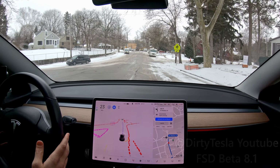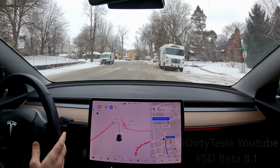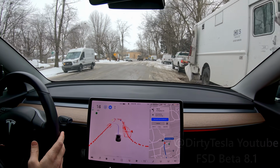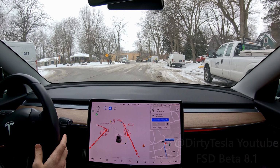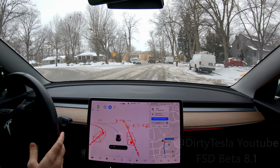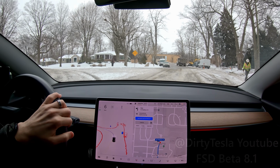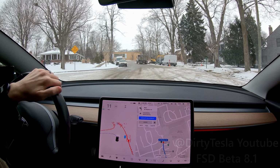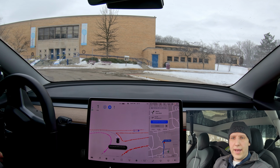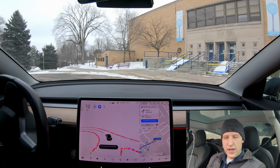Wow, these roads are so wide, but the car's handling it pretty well. And stopping there, I don't see why. I'm just going to take over at that point because these people are confused looking at me. Okay, so to finish it up, we're going to go slow again. That was a pretty good drive.